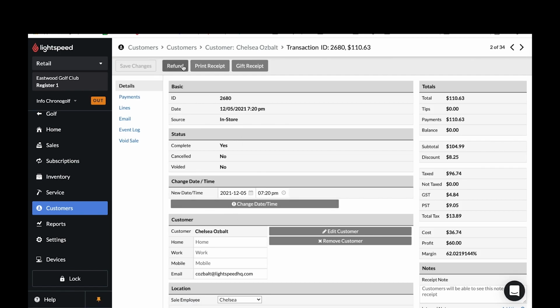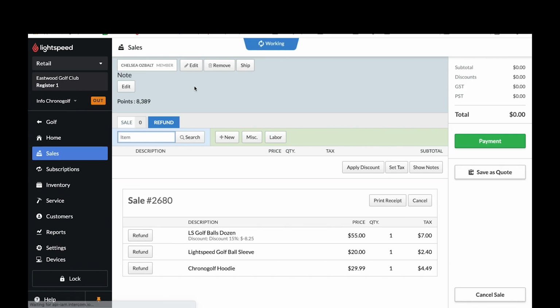And from here, I can actually start a refund. As soon as I click on refund, it's going to bring me back to that sales screen. You can see that the buttons look different than they did before, and that's just because we have a new tab open. So we're on our refund tab.